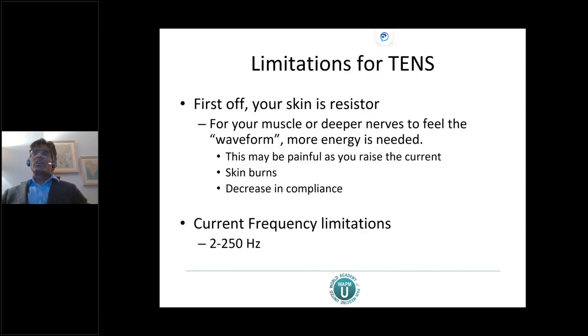More importantly, there are some technological limitations of TENS. First off, your skin is a significant resistor. The way TENS overcomes this is by increasing the current. For your deeper structures, such as subcutaneous tissues and nerves, and your muscles to feel the waveform of TENS, you're going to have to increase the intensity. As you do this, the skin may have a burn. It may be painful as a result because the neurons on your skin will feel a greater electrical field than the muscle, and therefore they might have pain actually on your skin. This may also lead to decrease in compliance. Obviously, there's some frequency limitations with these devices as well, especially that they can only run at low frequencies for acupuncture-like TENS up to sensory stimulation, usually in the vicinity of 200 to 300 hertz.